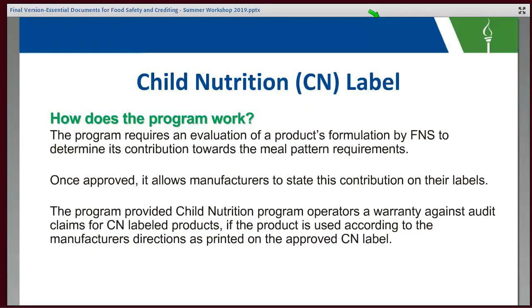How does the Child Nutrition Program work? The program requires an evaluation of a product's formulation by USDA Food and Nutrition Services to determine its contribution toward the meal pattern requirements. So once approved, USDA allows manufacturers to state this contribution on their product labels. The CN label will stand as a warranty during your administrative review by ensuring the product component calculations are correct, as they have been approved by USDA.